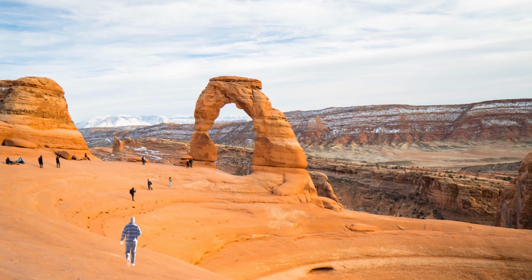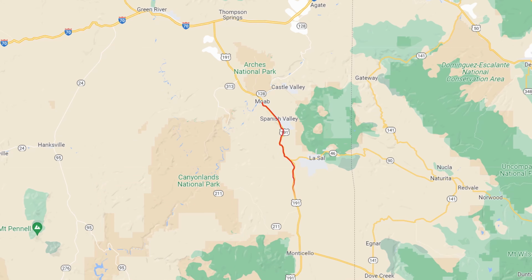We decide to finish out the day at Arches National Park. Again, you'll have to employ your imagination. From Moab, we make our way down to Monticello. We decide to stop and get what turns out to be a really great burger.